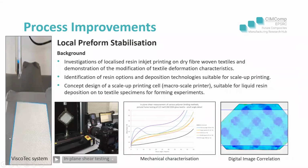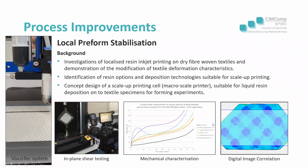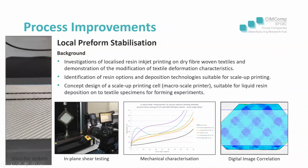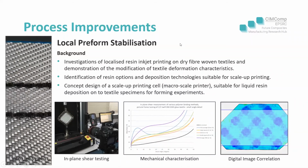Similarly, we've looked at local deposition of resin to try and change the local shear stiffness of the fabric, and this will then be driven also by that genetic algorithm. And the resin can also be used to locally bind plies together.